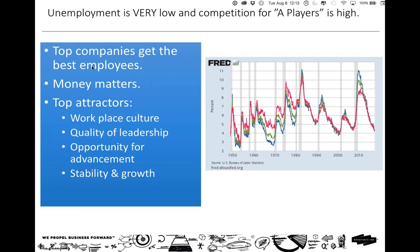The top attractors, there are several studies, Heidrick and Struggles, a number of others. Workplace culture turns out to be number one. It felt great when I was there. Not the boss pat me on the head. No, we talked about the projects the company was doing. I watched how the teams were working. I saw what was on the whiteboards. I saw what the company was doing, and it was exciting for me. And they assess quality of leadership from that sort of buzz.